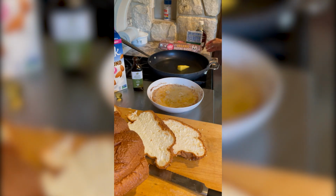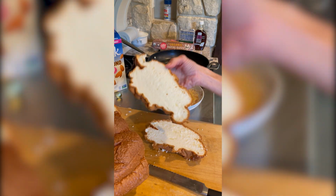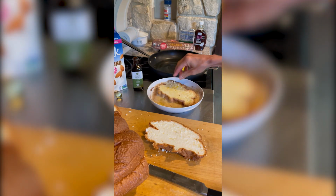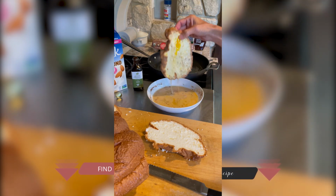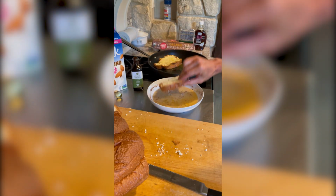They're super awesome. And once that's hot, we are going to start making French toast. And you're going to take your nice slice of bread, take that off here, dip it in both sides, make sure it's nice and coated, and then ta-da! That's how we're gonna make our French toast.